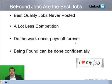And the beauty of the be found strategies I'm about to teach you is once you do the work once, it pays off forever. You're done. And now jobs are finding you forever. It just takes a little bit of work up front. Also, if you're confidential in your job search, then being found are the best strategies you can use, because you can't do a lot of stuff actively on LinkedIn if you're worried about your boss looking at your LinkedIn. But you can improve your ability to be found, and you can get people with the jobs calling you. That's what being found is about.